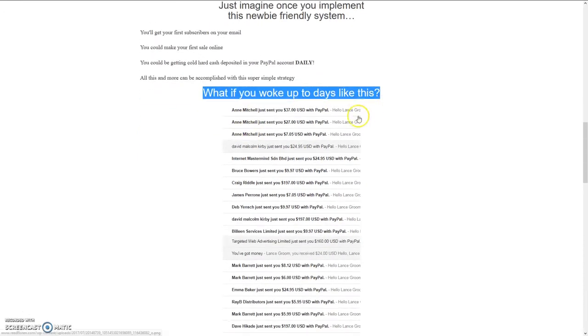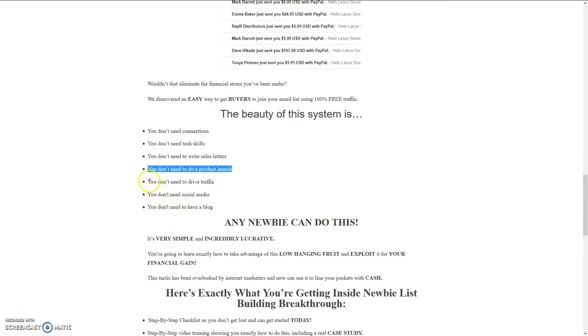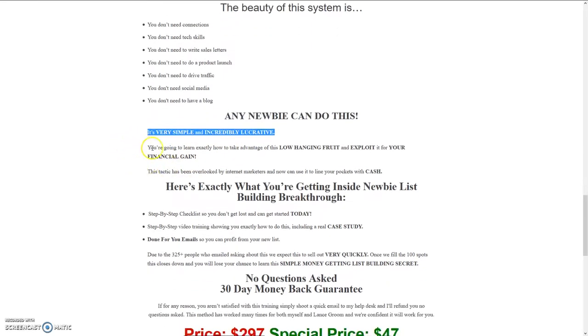What if you woke up to days like this? The beauty of this system is, you don't need connections. You don't need tech skills. You don't need to write sales letters. You don't need to do a product launch. You don't need to drive traffic. You don't need social media. You don't need to have a blog. Any newbie can do this. It's very simple and incredibly lucrative.